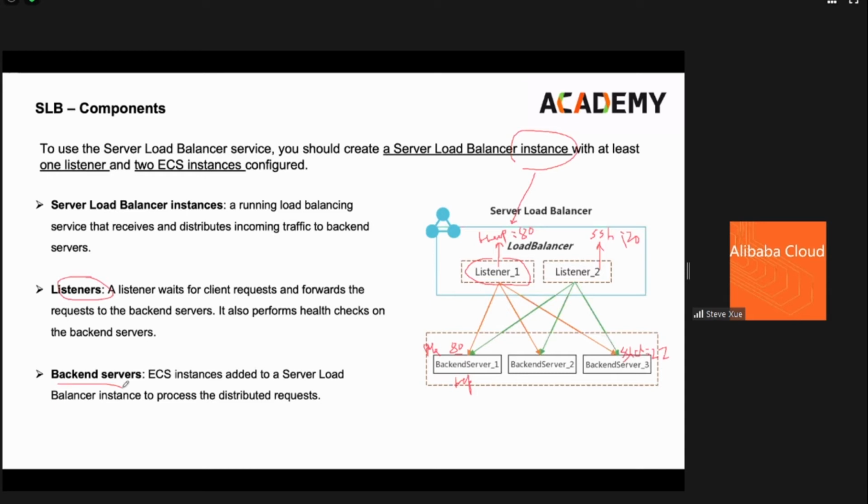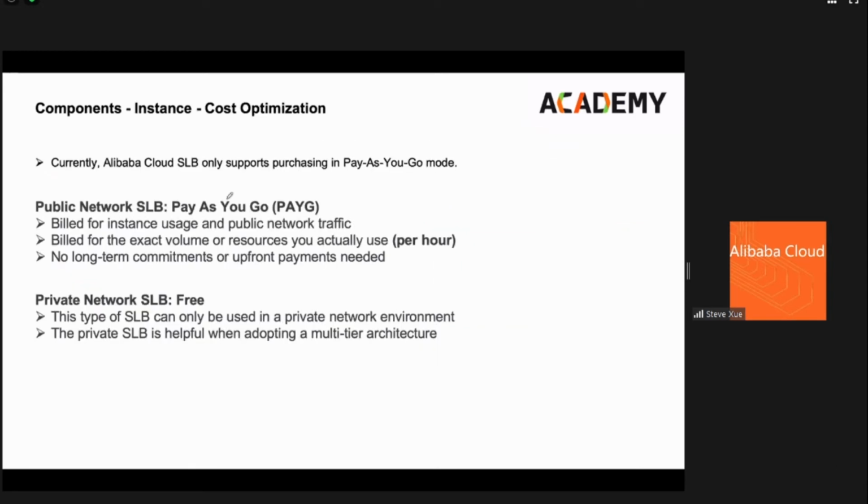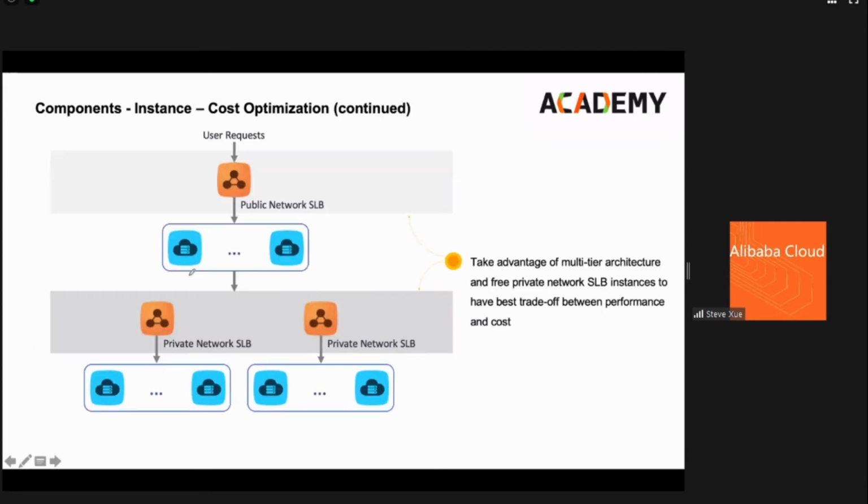Similar to ECS, you need to think about what kind of cost you can afford for SLB, right? For SLB, we support pay-as-you-go. Please be notified that we don't support subscription mode for SLB, right? You see there's no subscription mode because SLB is based on traffic, so pay-as-you-go is more reasonable. And again, we have two choices here. One choice is public SLB. Another choice is private SLB.